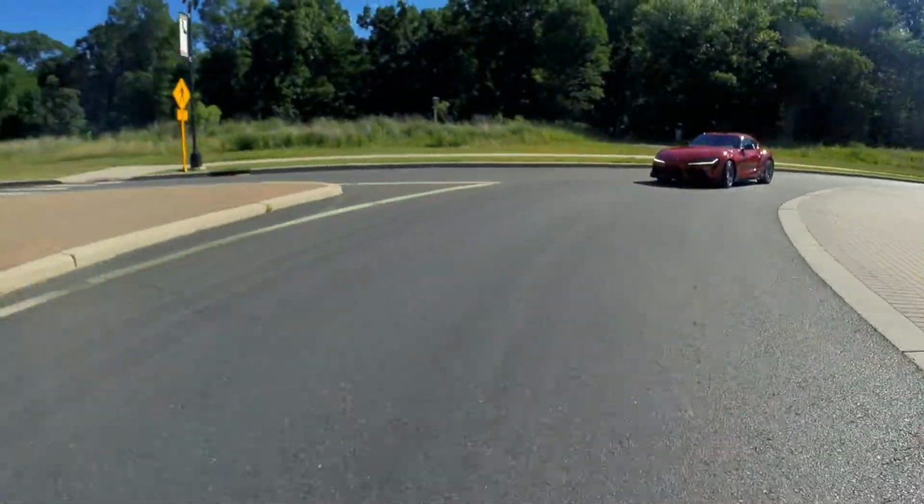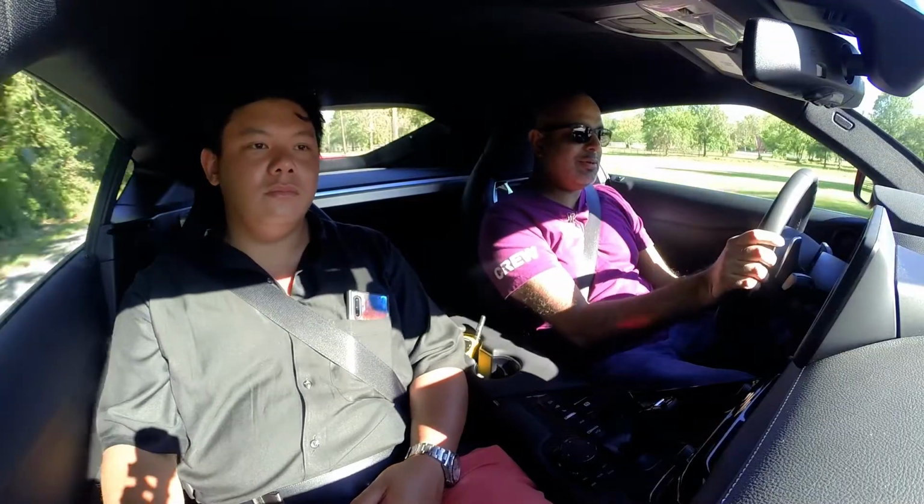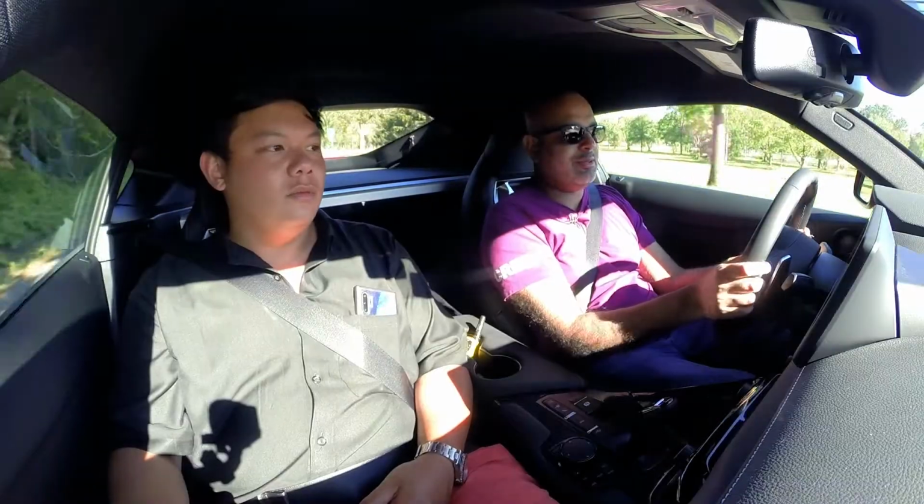But they heard the enthusiasts and they brought it back, and if they had to, quote unquote, cut some corners and do a joint venture, at least they did a joint venture with BMW. Like you said, they're the ultimate driving machines, and at least they did it. Yeah.